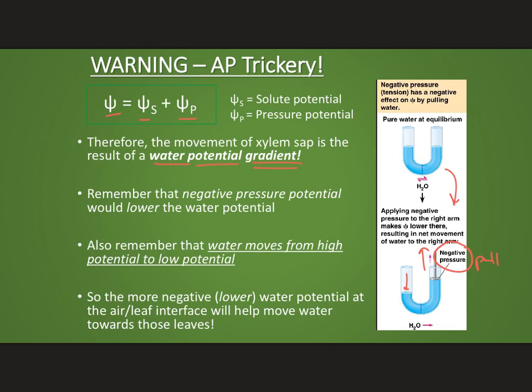And pressure potential, in this case, we're talking about a transpirational pull, would be a negative pressure. And remember, negative pressure potential would lower the water potential, and water moves from high potential to low potential. So, in other words, the more negative water potential is, the more likely that's going to pull water towards that side. And the air-leaf interface at the top of a plant, so to speak, has a really low, really negative water potential.